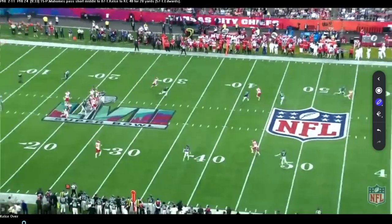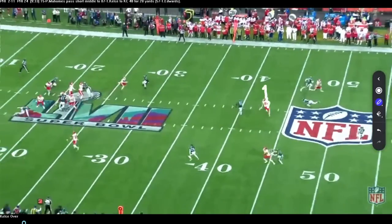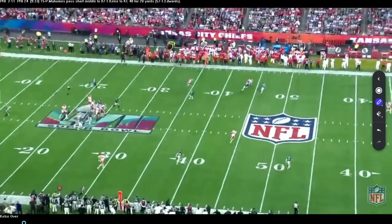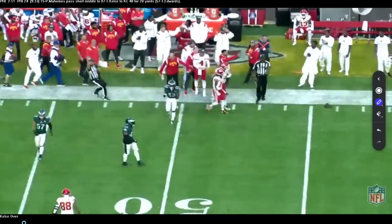Just great timing between those two guys. Travis does a good job of staying friendly to the quarterback, doesn't fall up the field into a safety, allowing a safety to be able to undercut it. He flattens it, and then the ball's right on the money. Big play early in this game to really get the Chiefs going.